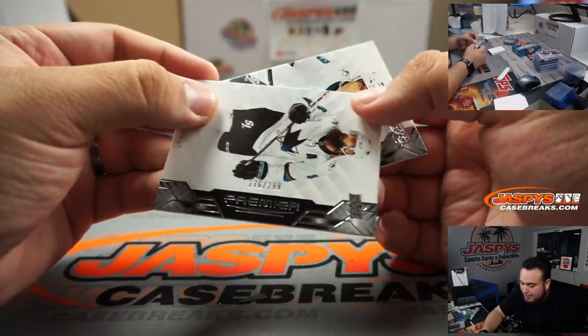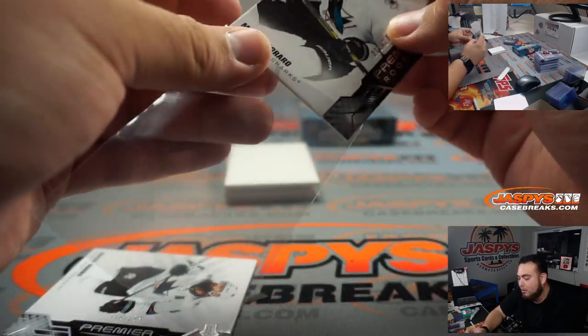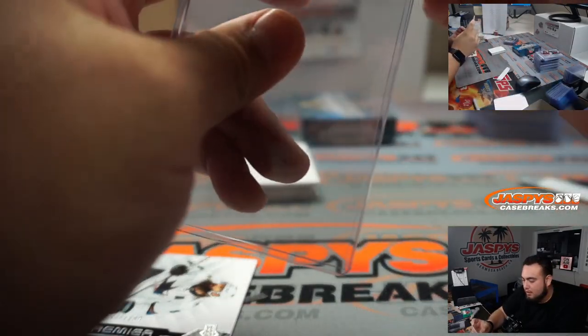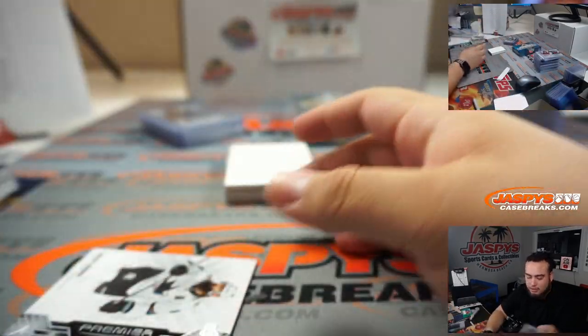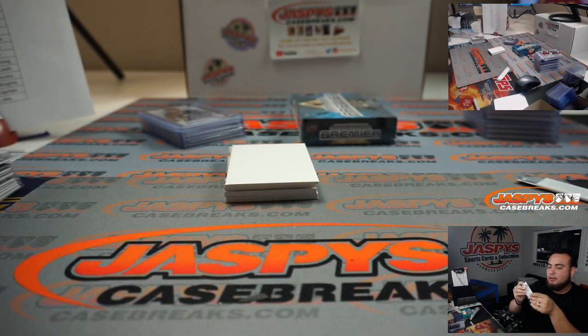Brent Burns, 76/99. Mario Ferraro, sorry, rookie. So there you go, spot nine going to Oliver. That's a rookie, little base. And spot six, that is going to Kevin.